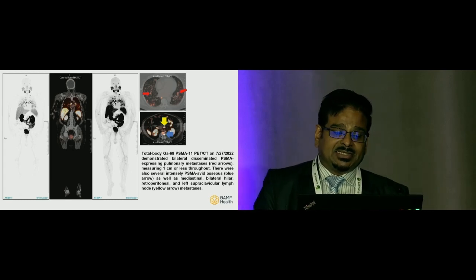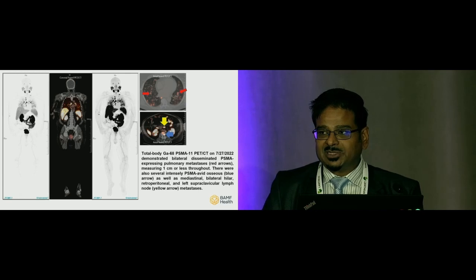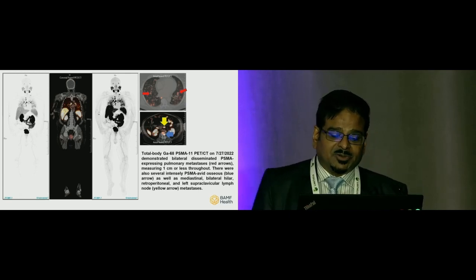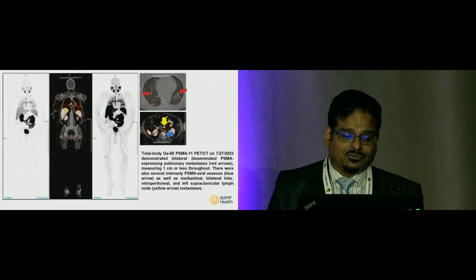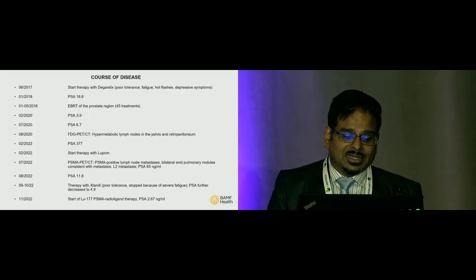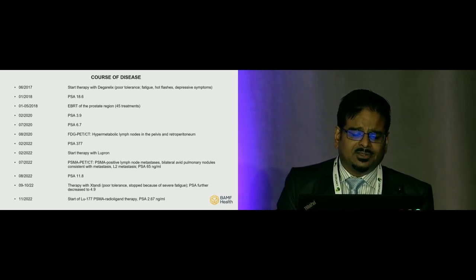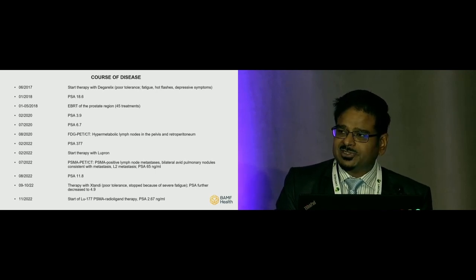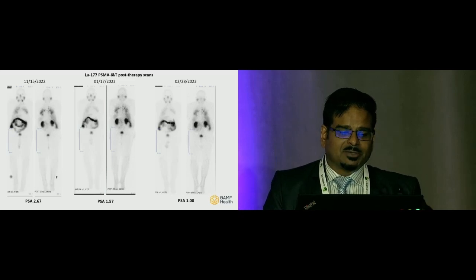PSMA-11 PET-CT, you're able to see with a very high resolution the smallest of lung metastases, with a very high PSMA expression. So this particular gentleman then did undergo 3 cycles of PSMA radioligand therapy because he was not eligible for chemotherapy, as well as having stopped treatment with the second-line hormone therapy because of intolerance. And these were the post-therapy images.